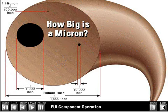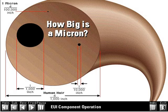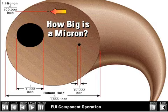This diagram illustrates the relative size between a single micron and a human hair, which is about 80 microns, or 35 ten-thousandths of an inch. The smallest particle visible to the naked eye, such as a speck of dust, is 40 microns. Particles as small as only a few microns can cause significant wear due to the extremely high pressures.